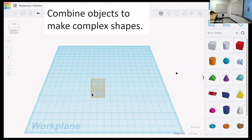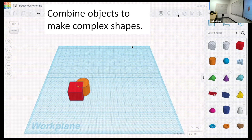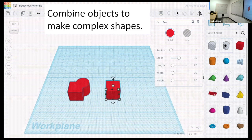But let's say you want more than the basic shapes. You can add complexity by doing combinations. So here's a cube and a cylinder. And with this combine tool in the top, this one up here, they weld them together. And so you can get complicated shapes.